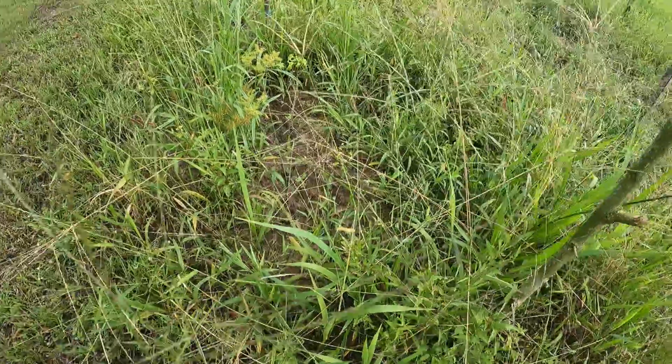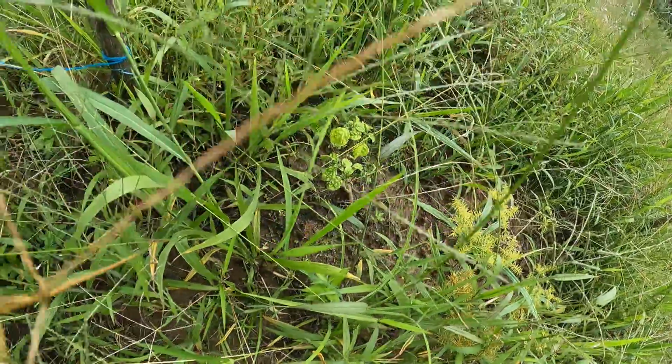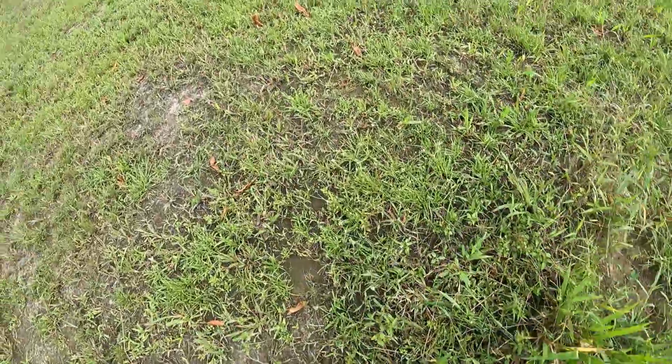And one of Juma's sort of alive, barely alive. The other one's still alive, but not doing so good. So I'm going to move them out into pots. And we're going to make a raised bed here and try a raised bed because this just doesn't work out.